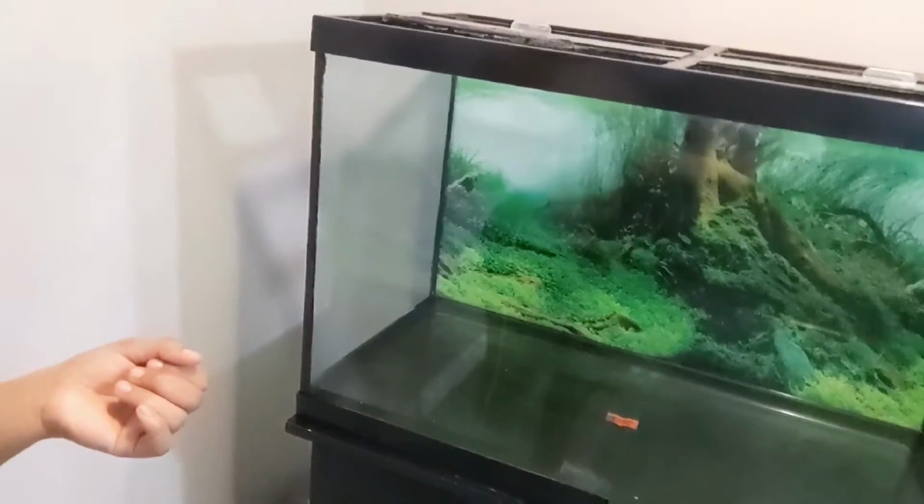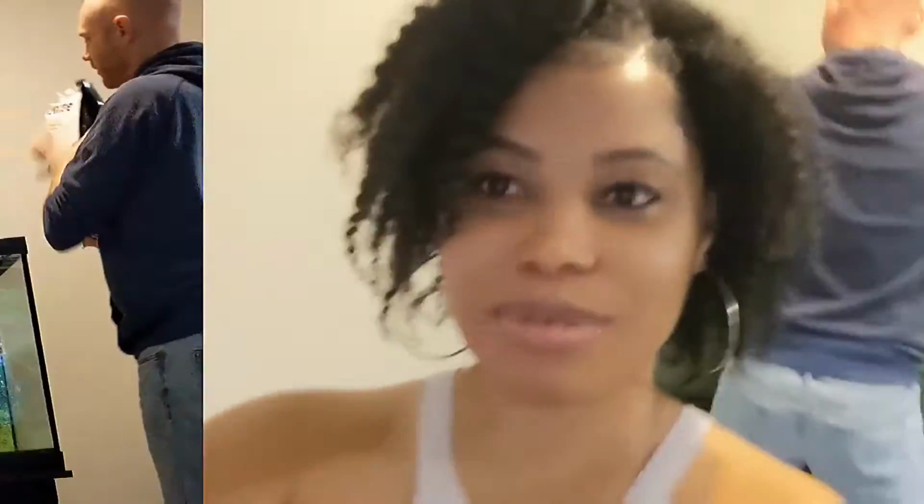Yay! I'm so excited. We still haven't decided how many we're going to get yet. I'm thinking about maybe 2 to 3, but this is a pretty big tank for just 2 or 3 fishes, so we might end up getting more. I don't know yet. So yeah, all right, we're gonna get started shortly, so I'll come back when we've started. All right.